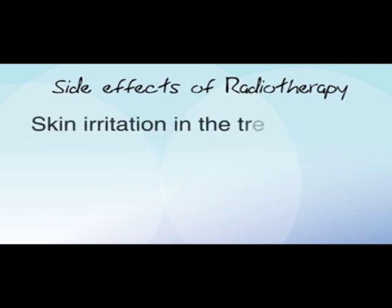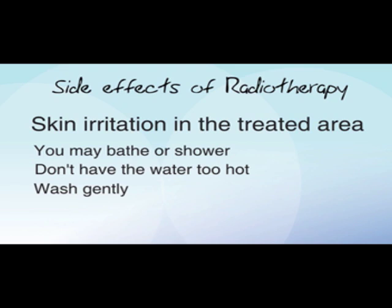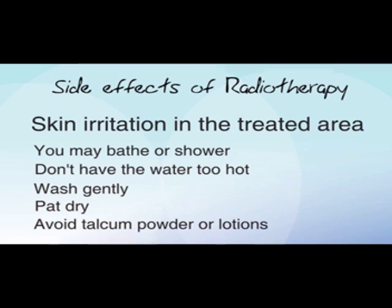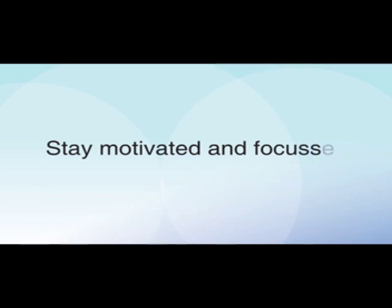Your skin in the treated area will become a little pink or red. It may also feel a little dry or itchy. You may bathe or shower during treatment, but don't have the water too hot. Wash gently using mild baby soap and pat the area dry with a soft towel. Use only prescribed creams and avoid talcum powder or lotions. Whichever of these 3 treatments are prescribed, everyone's side effects and recovery time will be different. Try to stay motivated and focused by remembering why you are doing it.